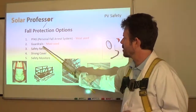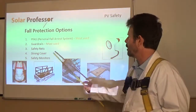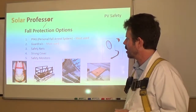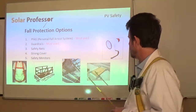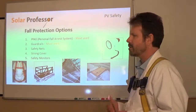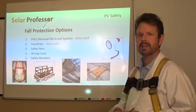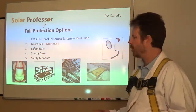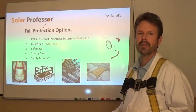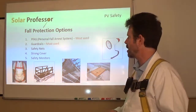A couple of other things here. I'm not going to go over them because I rarely see them used. Number 3 on here is safety nets, and you can see the picture of it right here. Number 4 is a strong cover, and we'll actually use that every now and again. If there's a skylight, for example, on a roof, we can simply take a few minutes, get some wood together, and build a cover for it so that somebody doesn't trip and then actually fall through the skylight, and that could become an ugly situation.